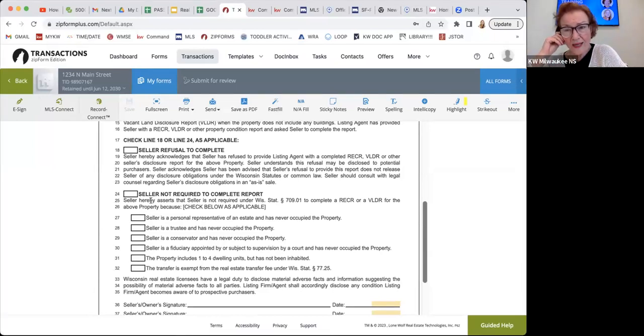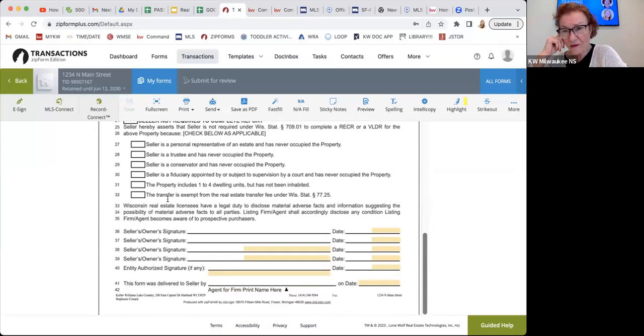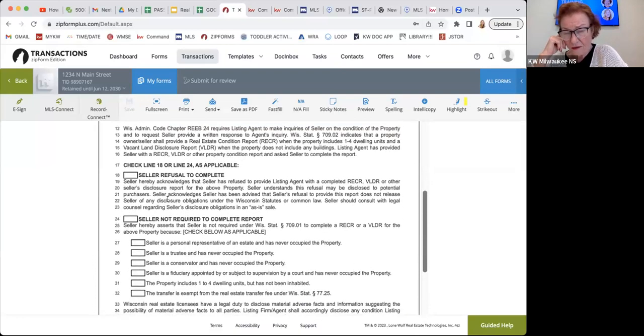Yeah, I had two listings where the seller signed this refusal and checked line 18. One of them had renovated this house, never lived in it, and it had been years since he renovated it to when he was selling it. And his point was, I don't know what's gone on in this house since I renovated. I don't want to be held liable. I'm just not going to sign this. And we signed it, and it was for the record for any buyer to see that he just didn't want to be responsible. And it didn't seem to bother anybody.